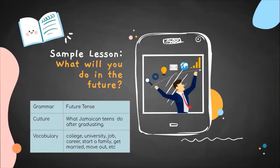So here's a sample lesson. The topic: what will you do in the future? Can you guess what we're going to be working on? Of course, it's the future tense. And maybe you can add a bit of culture in there. After all, we are Jamaicans and Bahamians.